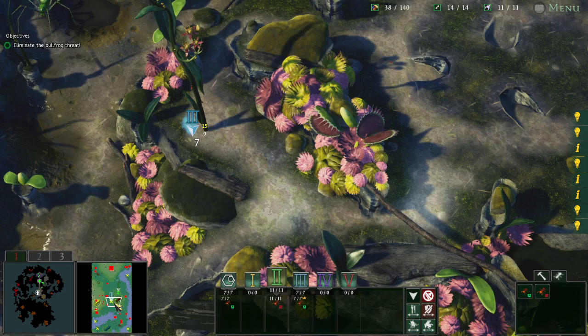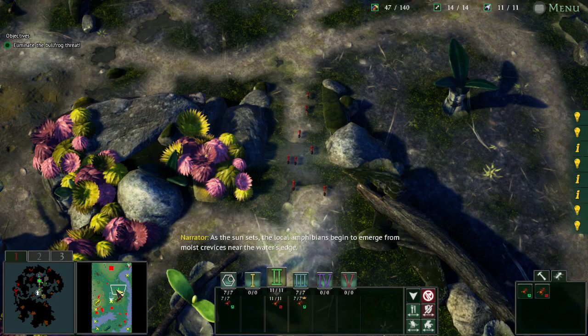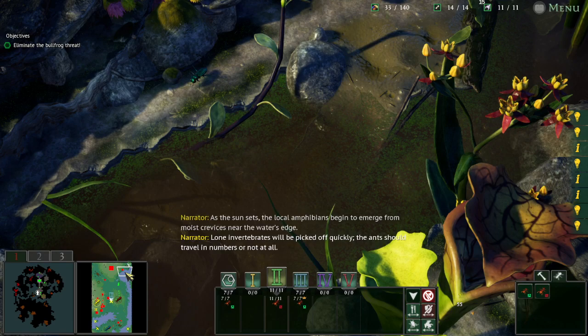As the sun sets, the local amphibians begin to emerge from moist crevices near the water's edge. Lone invertebrates will be picked off quickly. The ants should travel in numbers or not at all.